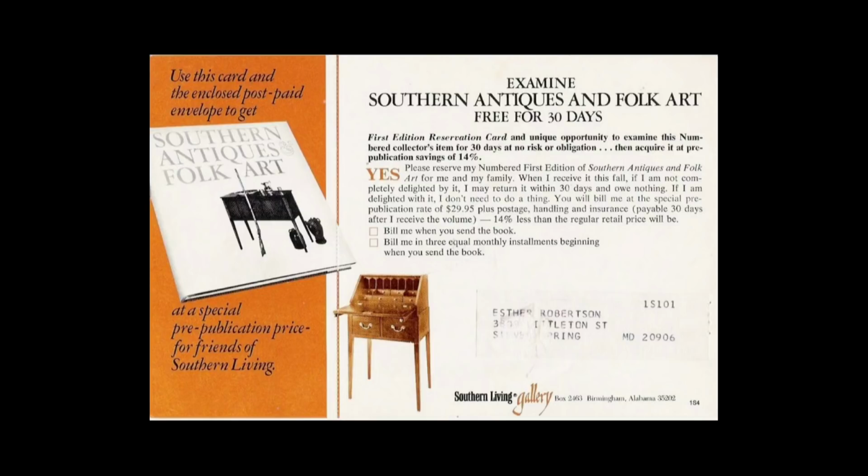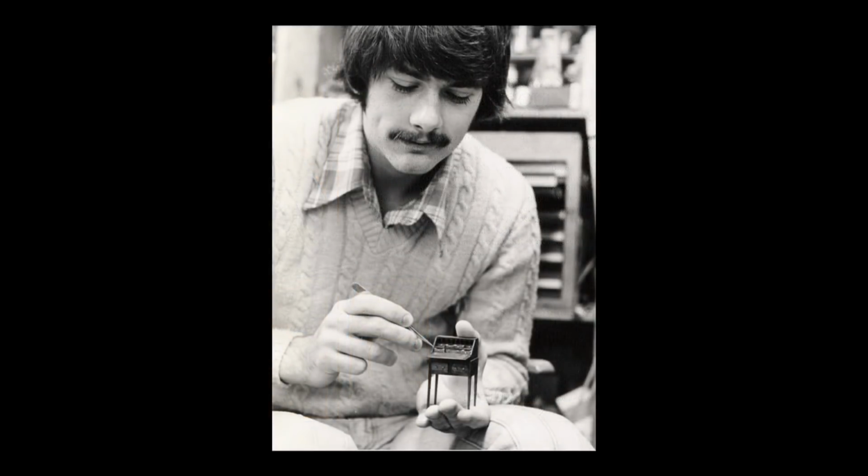And I knew nothing about furniture. And I decided I'm going to build a little desk. And this junk mail piece came in the mail with a picture of a desk. And I said, I'm going to build that desk. And I did build that desk. And people saw that desk, and they wanted those desks. So I started building them desks. And here at 21 years old, I was in the business of making little furniture.